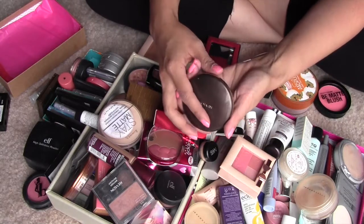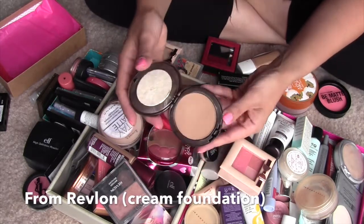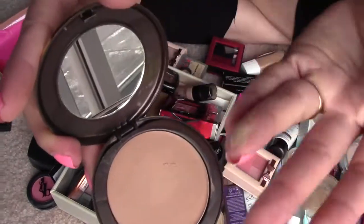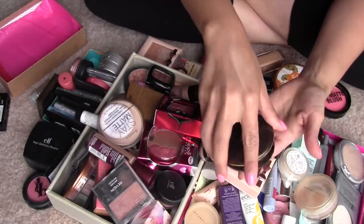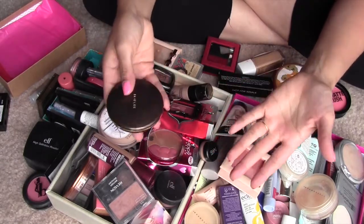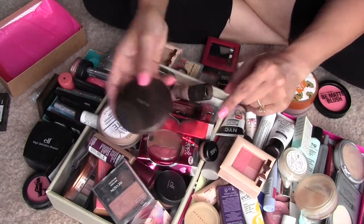This one here, I went to my sister-in-law's house and I didn't have my foundation. I needed to touch up and I wanted to try something different, so I got this one here. It's just a cream kind of foundation. It's okay. It's good for when you just need something in your purse. So actually I think I need to stick it in my purse.